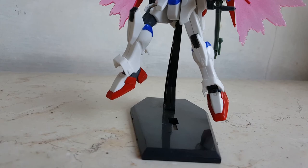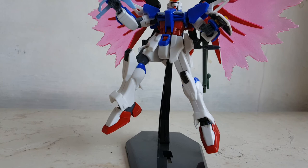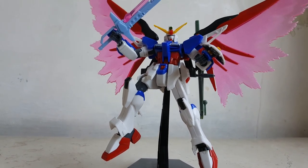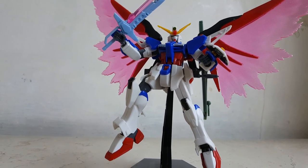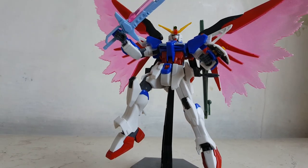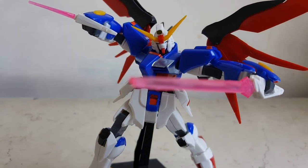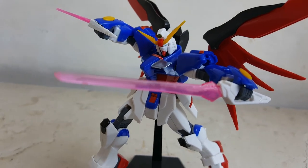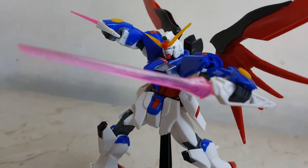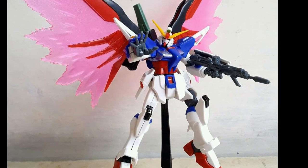Overall, this kit is pretty good, considering its price range. Not that great, but not totally bad. We got so many weapons and effect parts, and we can make this kit wield so many kinds of weaponry. It also has this glittery wings effect. As for the model kit itself, it's the usual HG Seed quality. The articulation can do the basics, but don't expect too much. Despite all that, I can't deny that this is a very awesome looking kit, thanks to its glittery looking Wings of Light effects and set of accessories.